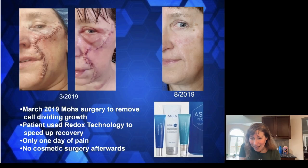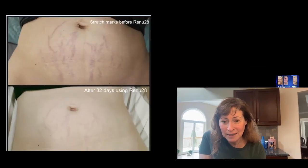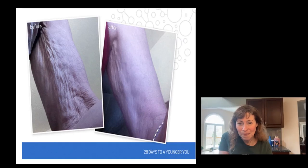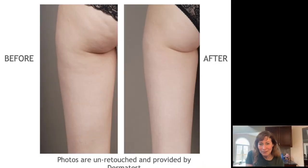Okay, and it's not just for the face. Got rid of stretch marks. That's 32 days between those two pictures. 28 days between those two pictures. I don't know what the time lapse for that is, but people love that photo.